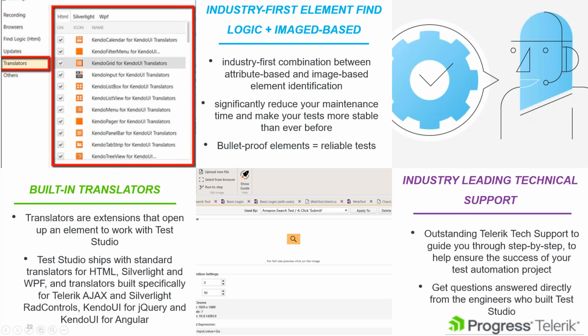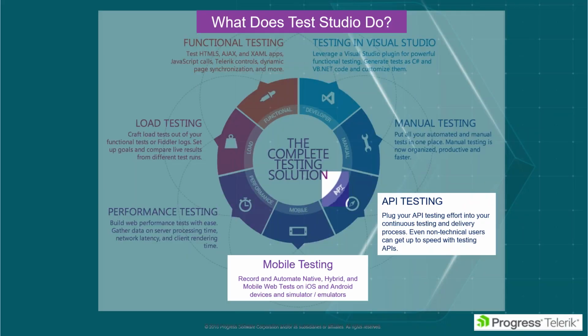You don't have to just go find solutions in a forum and figure out what's going to work. You can ask us. You have access to our support team directly through Test Studio and an unlimited number of tickets that you can submit to work with our team.